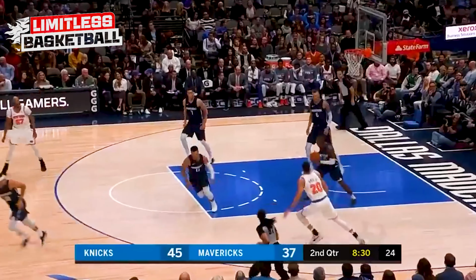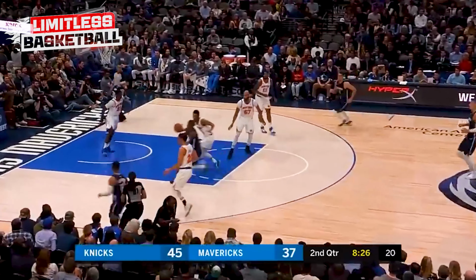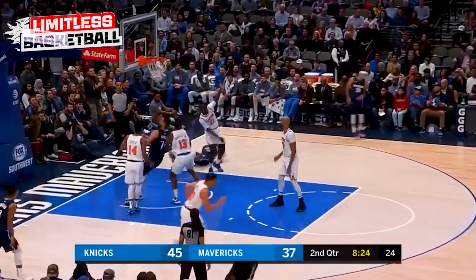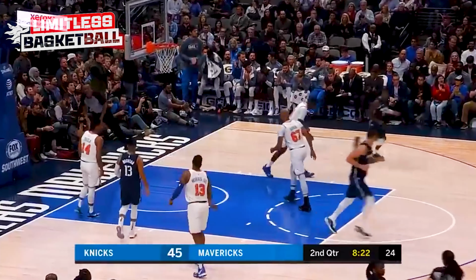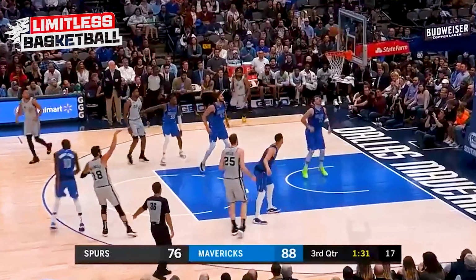Oh, 2-3. Shoots a fadeaway. And Wright with a long arm collects the rebound. Oh. Keeps the dribble alive. Attacks and scores. Well done. Yes, sir. With two shots tonight, Melanelli. This is the pull-up. There's Dorian again.